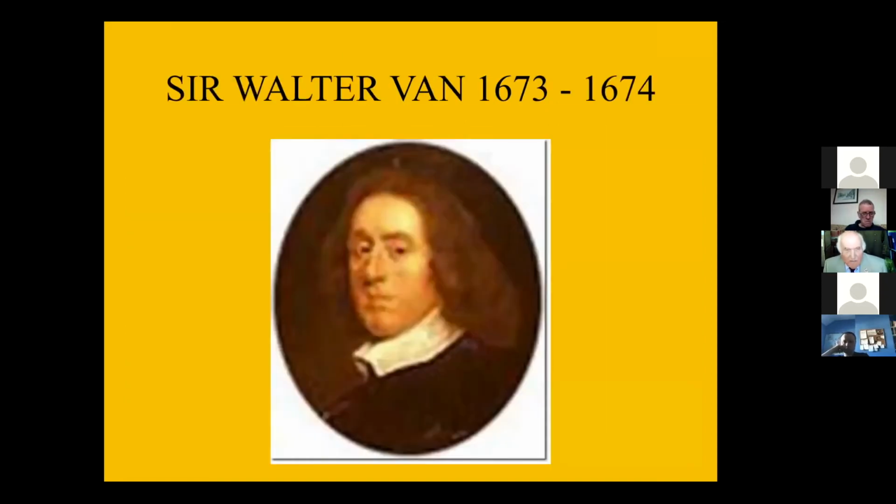Right, this is Sir Walter Vane, first Colonel of the 6th Foot. I'll refer to it as the 6th Foot, although it wasn't the title at the time. It was always known by the Colonel, and he was the Colonel for 1 year, but he's probably also the Colonel of the other English regiments in the Dutch service.